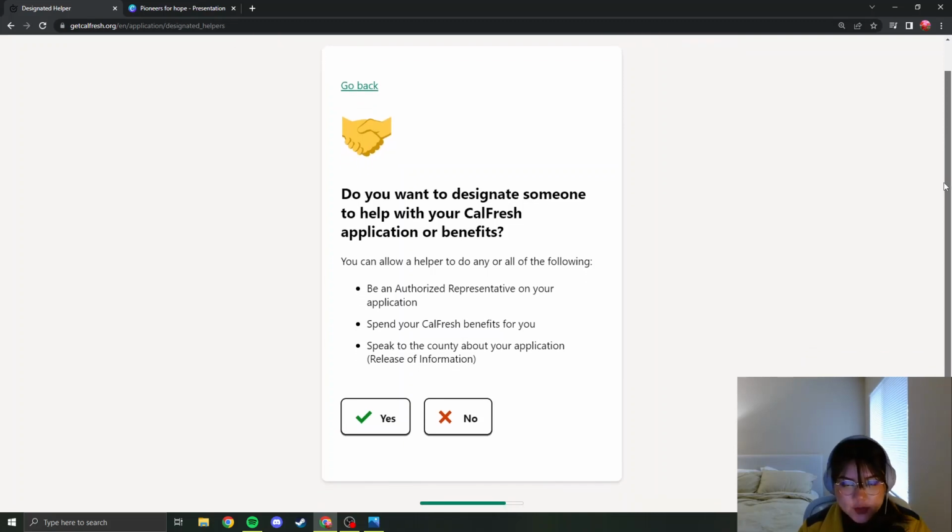And then the next question is, do you want to designate someone to help you with your CalFresh application or benefits? So this question is usually for students with physical disabilities or invisible disabilities who require help buying groceries. And so you can add an authorized representative on your application. So think of it as like a Costco membership where you add somebody to your membership. They receive their own card and they can also use your membership to go to Costco. So the same thing applies here. If you add an authorized representative, they are able to use your benefits. And so this is important so that you don't get flagged for fraud, essentially.